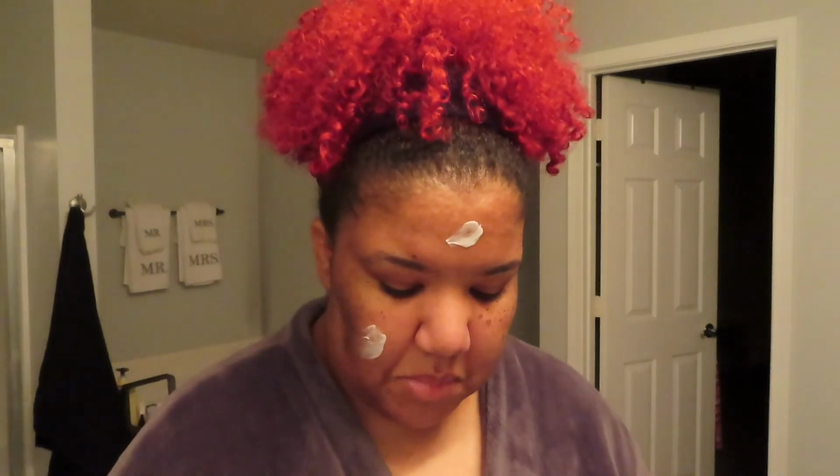Y'all, this little container is expensive as hell. Now I like Cetaphil, but this didn't have to be so damn high. I'm just saying, I think it was like $18 or $20, and I'm like, for this? But it's very moisturizing, so I'm going to use it regardless. But damn, you could have given me a bigger tub. But anyway, we're just going to put that on our face.